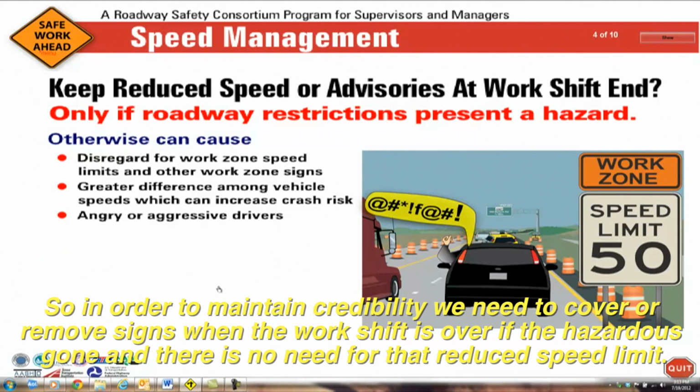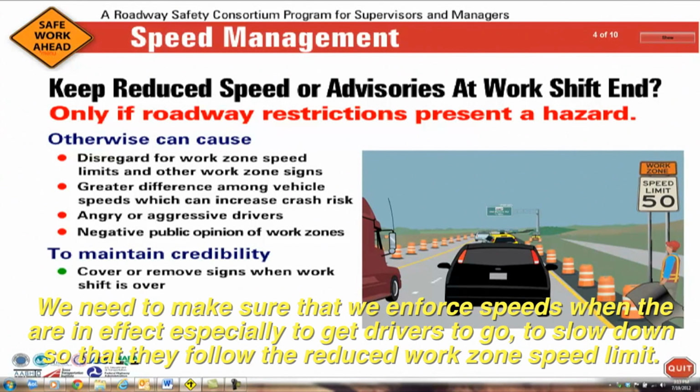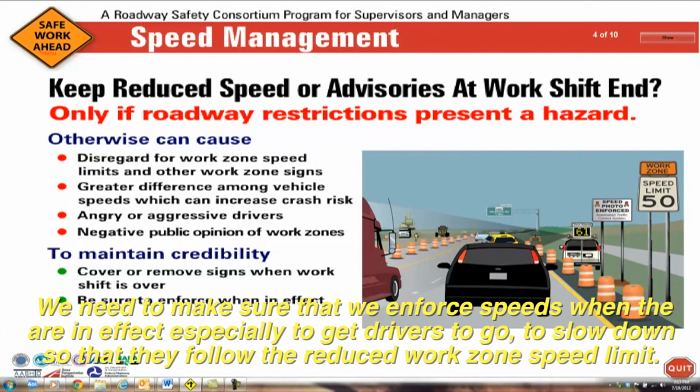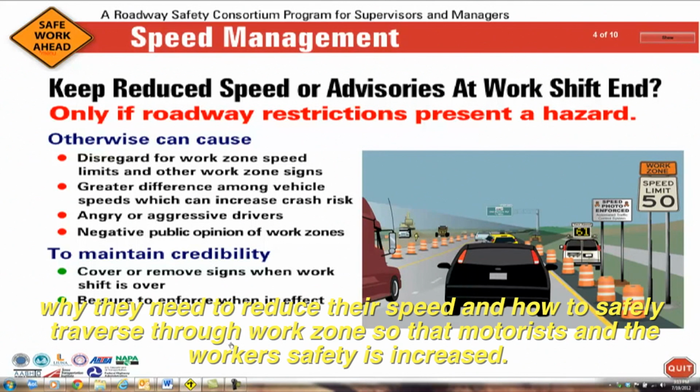So in order to maintain credibility, we need to cover or remove signs when the work shift is over, if the hazard is gone and there's no need for that reduced speed limit. We need to make sure that we enforce speeds when they are in effect, especially to get drivers to slow down so that they follow the reduced work zone speed limit. And we need to use public relations campaigns to make sure that drivers understand why they need to reduce their speed and how to safely traverse through a work zone so that the motorist and the worker safety is increased.